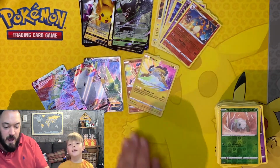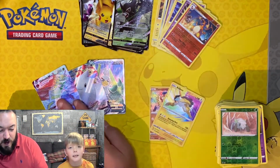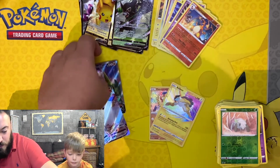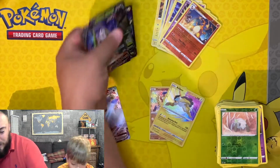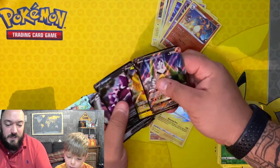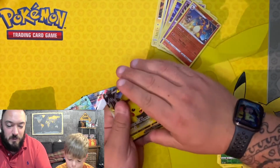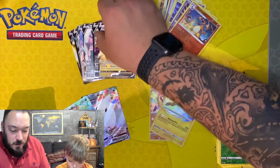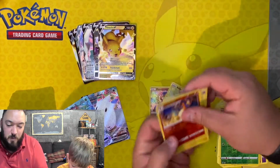What do you think of our hits today? We've got 2 ultimate rares. We got 2 VMAXs. And how many Vs did we get? Was it 6 or 7? 1, 2, 3, 4, 5, 6. Out of them, Pikachu has to be my favourite. So 6 V cards, and then we just got a bunch of rares.